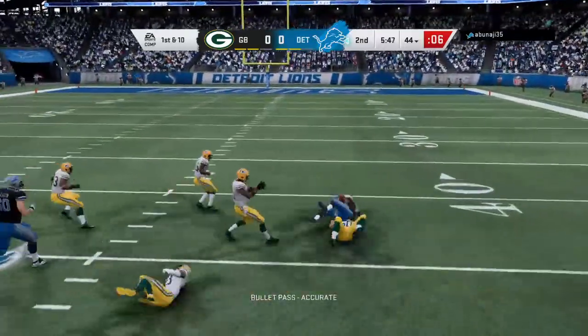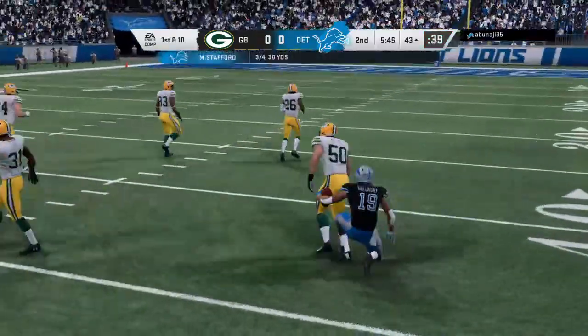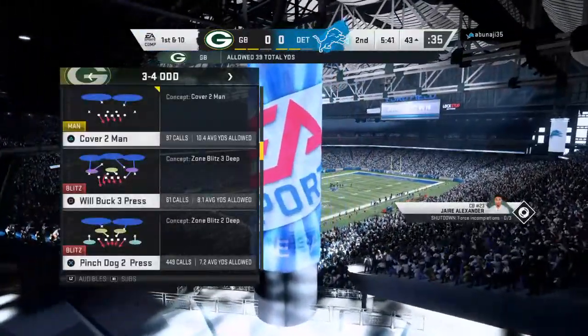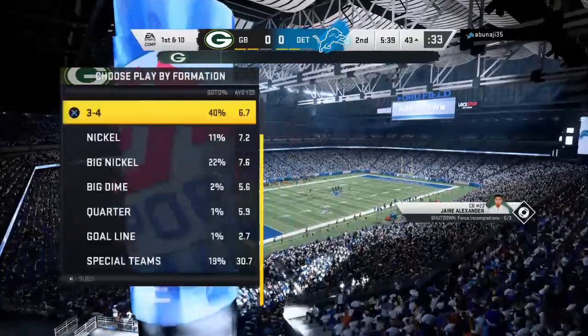That'll be taken in there by Kenny Golladay. And taking it across midfield and inside the 45. 1st down Lions on a pickup of 13.